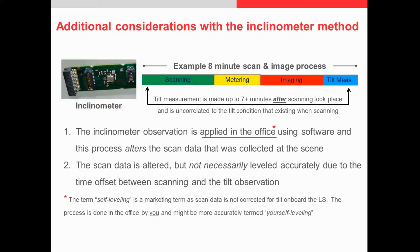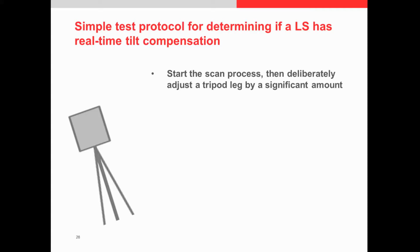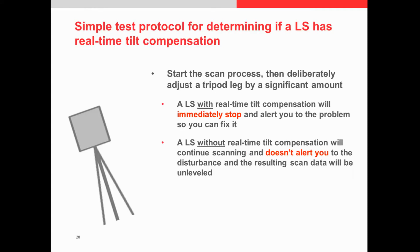So you just have to be mindful of being very careful about your field approach and talk to your manufacturer about educating you on a good work process to help mitigate a lot of these in terms of your work. So, start your scan process. You can do some things to check it and test it and try it.